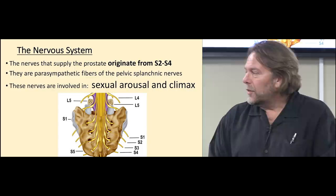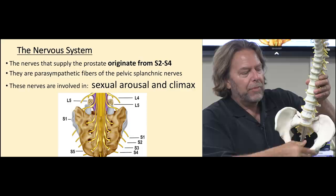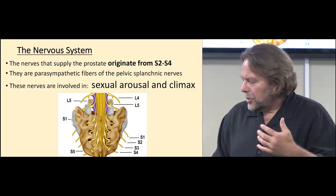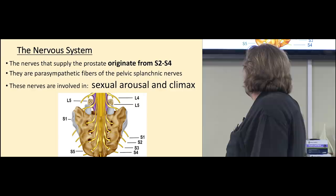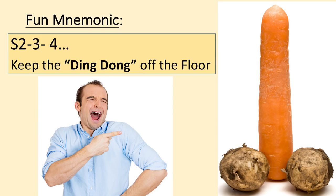Now, when we look at the nerve supply to it, this is vital. The structure up there is the sacrum, the bone at the back of the spine, right where you can see the pelvic floor is. The nerves that come out of here, S stands for sacrum, and so S2, S3, and S4 actually supply the pelvic floor. They're also involved not just in the pelvic floor, but in climax, arousal, and sexual function. So how do you remember this? C3, C4, C5 keeps you alive, that's the nerve to the diaphragm. S2, 3, 4 keeps the ding-dong off the floor.